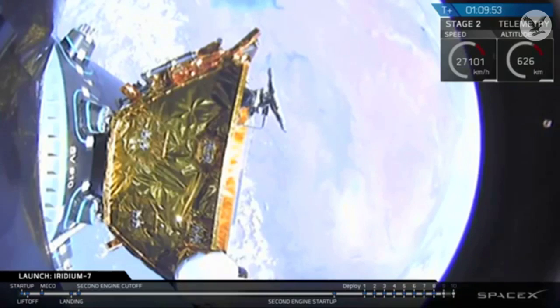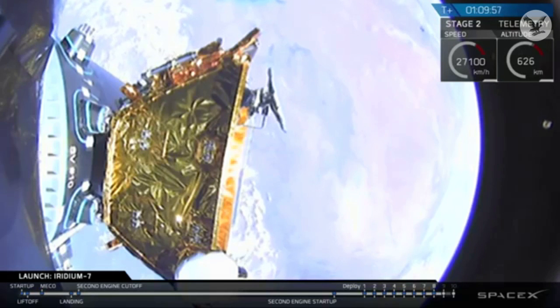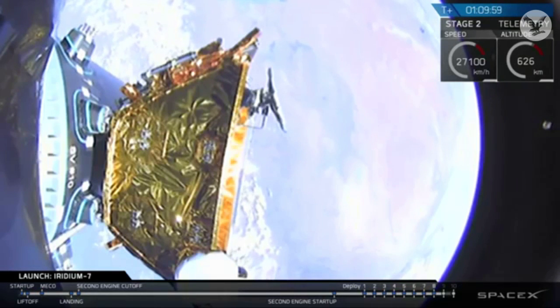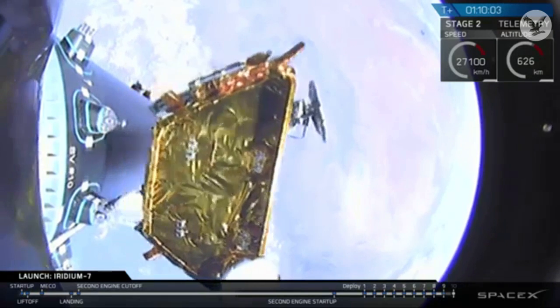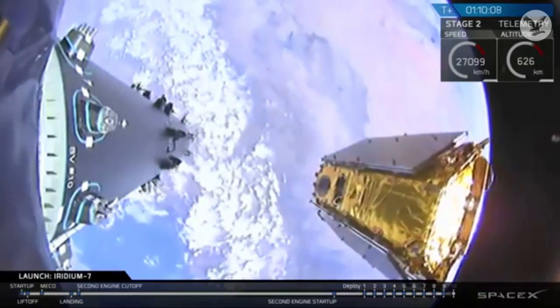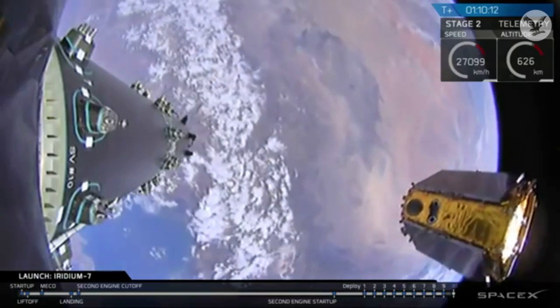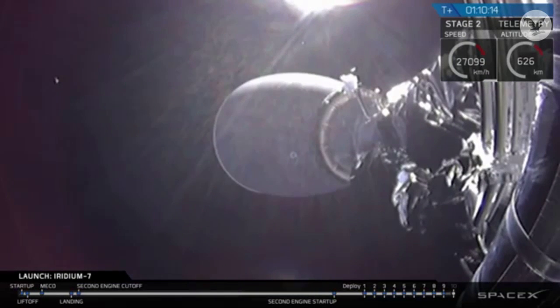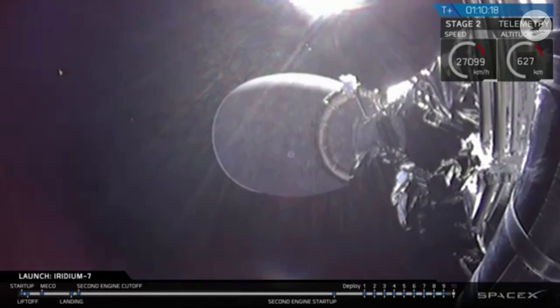Coming up on the deployment of the 9th satellite, that should be the one right smack dab in the middle of the field of view. And off to the right, I think you can also see one of the other Iridium satellites as we begin to trail along. Payload deploy confirmed. Another great view of an Iridium satellite coming off of the Falcon 9 dispenser mounted on the second stage. 9 satellites complete, one to go in 1 minute and 20 seconds.